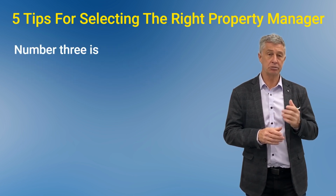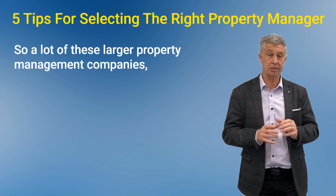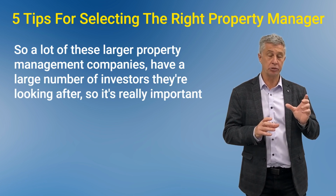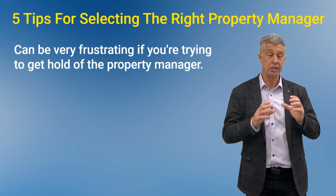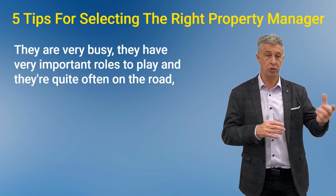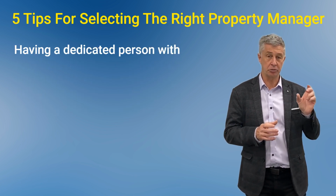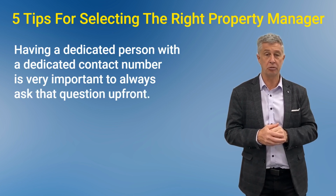Number 3 is request for a dedicated contact person. So a lot of these larger property management companies have a large number of investors they're looking after, so it's really important that you have one point of contact. It can be very frustrating if you're trying to get hold of the property manager. They are very busy, they have very important roles to play, and they're quite often on the road doing property inspections, showing clients properties, etc. Having a dedicated person with a dedicated contact number is very important to always ask that question up front.